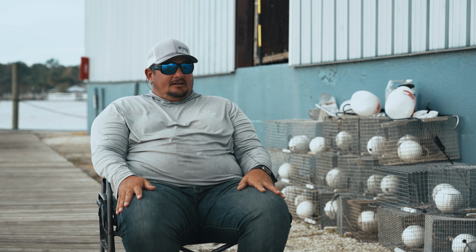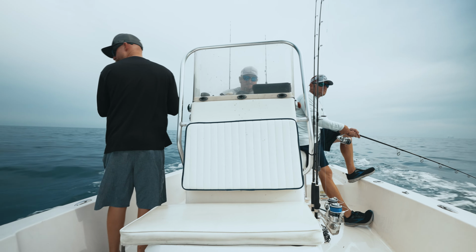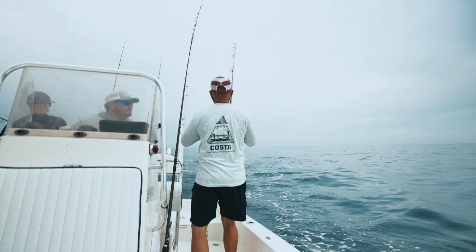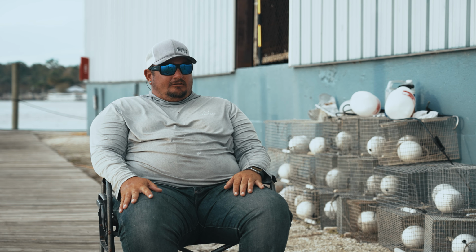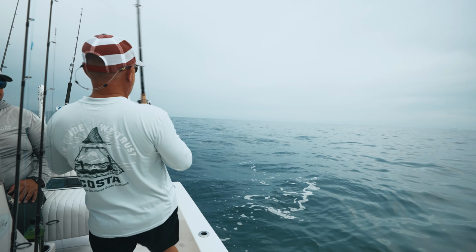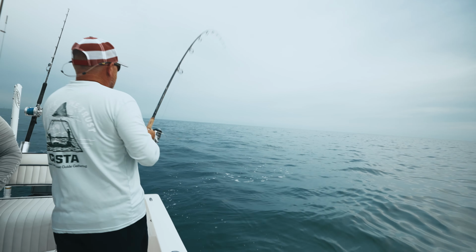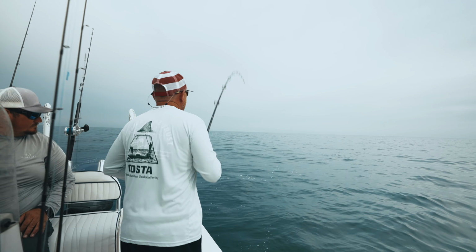Yeah, so we decided to go to another spot and started doing some trolling. Oh, there you go. There he is. Wow. And we stayed in that 10 to 15 foot of water, and we're running 8 foot diving plugs, and we put them out there about 100 feet behind the boat. He freaking nailed it. That's crazy. Unbelievable.